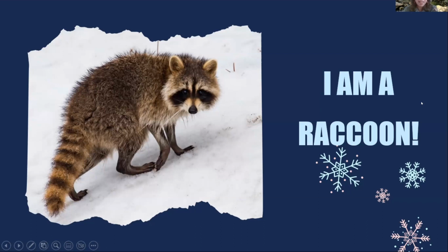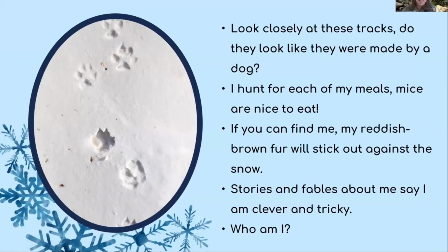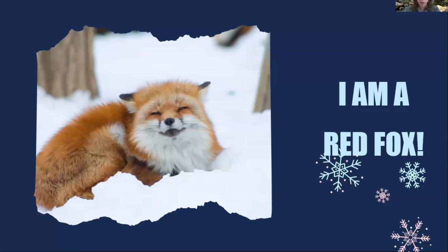All right, next up, these are smaller footprints, a similar shape to those raccoons. Do they look like they were made by a dog? This animal hunts for a lot of different small mammals, including mice. If you can find this animal, the reddish-brown fur will stick out against the snow. And often stories and fables will say that this animal is tricky and clever. And of course, the animal we're thinking about here is the adorable red fox.